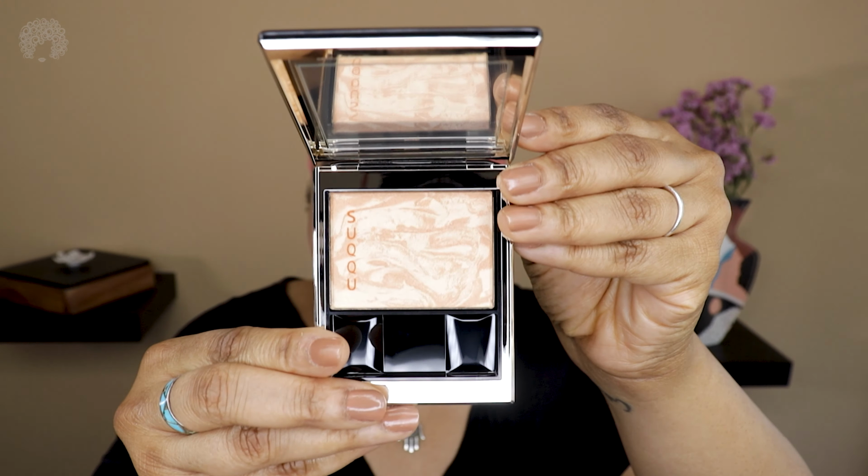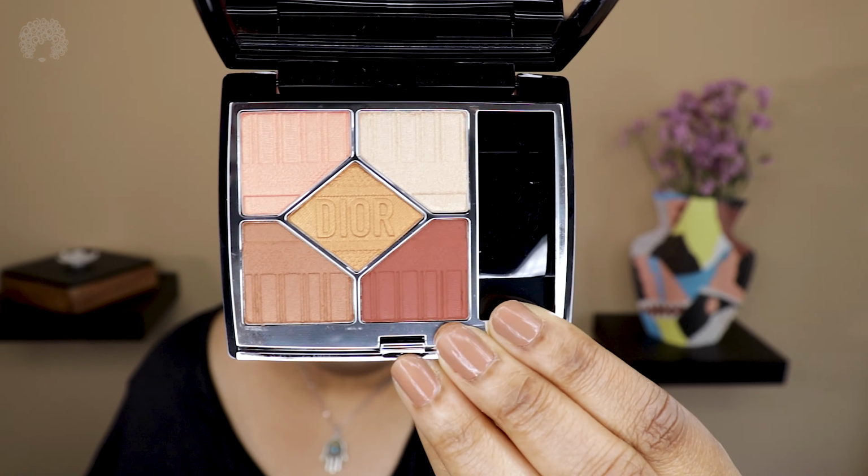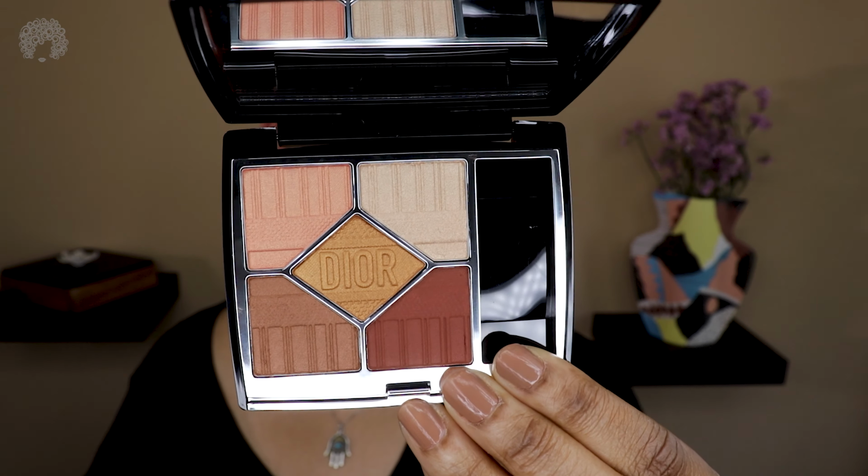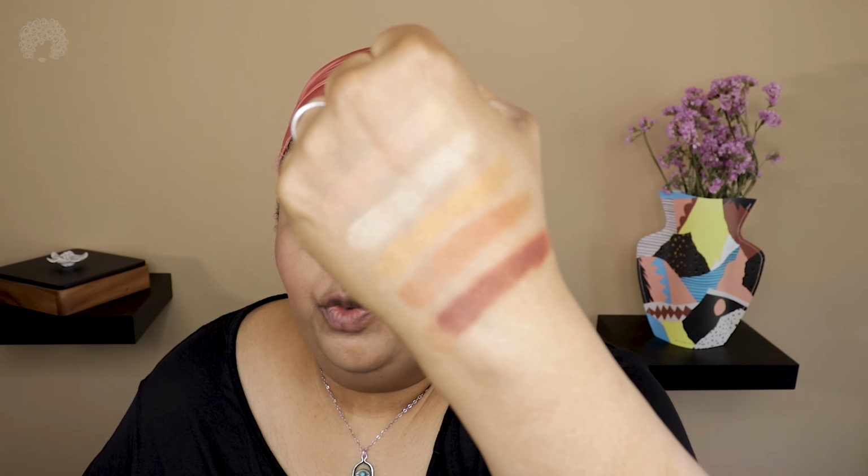And then I have a new Suqqu highlighter here that we'll talk about when we get to it. So let me get these swatches together from this eyeshadow palette. Beautiful, beautiful design on the palette. I think there was a second one too. And I don't want to mess that up, but I must. Okay, here are the swatches.